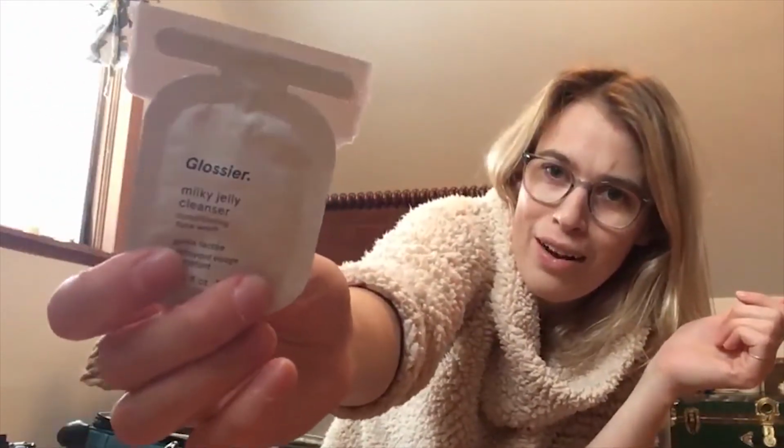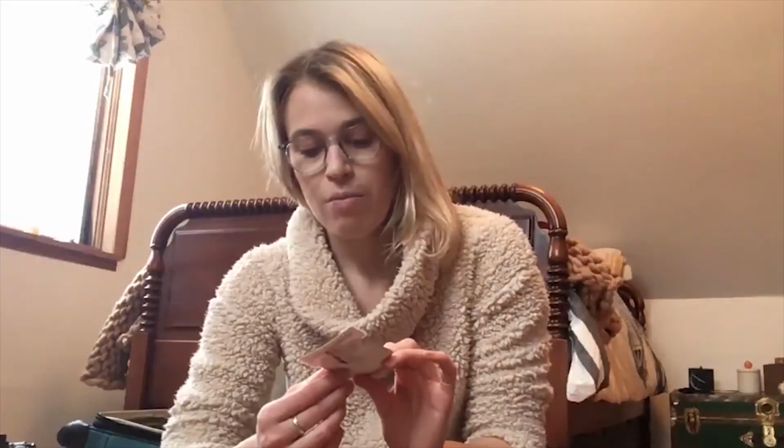So I have this little Glossier Milky Jelly Cleanser sample that I got when I made some order, and I have like a stockpile of these that I always take on the plane when I go because it's just the perfect little to-go pack. You can get the travel size bottles of these too, but this just fits so nicely in the little plastic bag that you have to fit everything in.